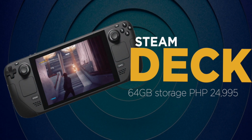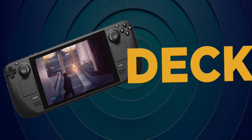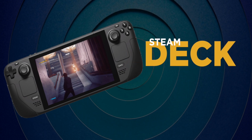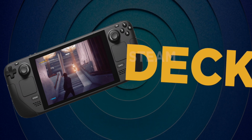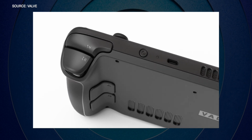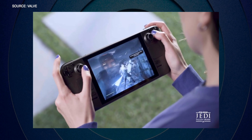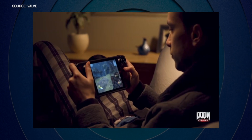One with 64 gigs of storage for 24,895 pesos, 256 gigs of storage for 30,895 pesos, and 512 gigs of storage for 40,850 pesos. Do note that the basic 64 gig model is eMMC storage, which is a little slower than the NVMe drives found on the higher models. They also feature a microSD card slot for more storage and a 40Wh battery that is made to give gameplay between 2 to 8 hours.